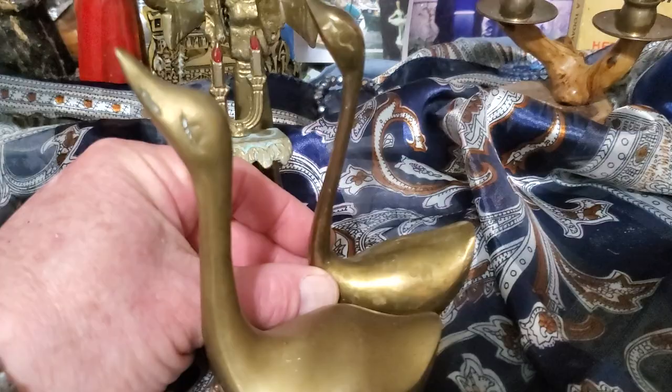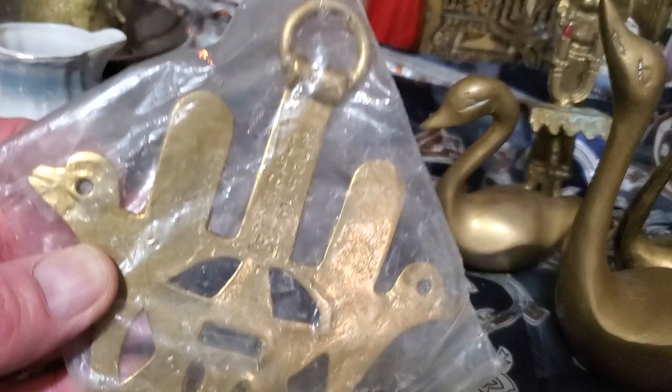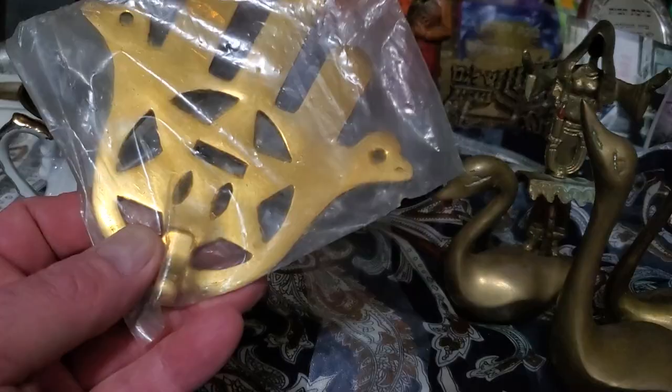So we had that, and here this is a Hamsa, a hand, made in Israel. This is nice, made in Israel, Eretz Royal.